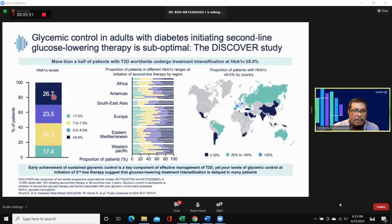So if you look at the bar graph, at 23.5%, these are patients with HbA1c of 8 to 8.9, and 26.7% those with HbA1c of 9 or more. So it took about 50% of that patient population with HbA1c of more than 8% for intensification with the addition of a second glucose-lowering drug. Okay, and more than 9% is almost 30%.